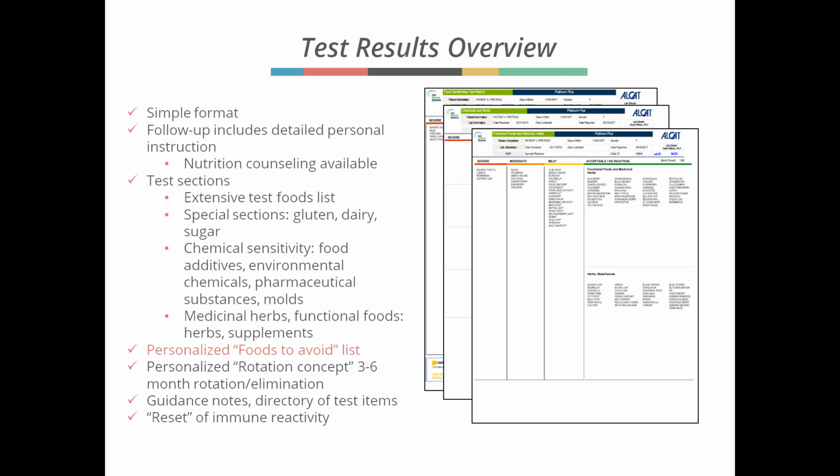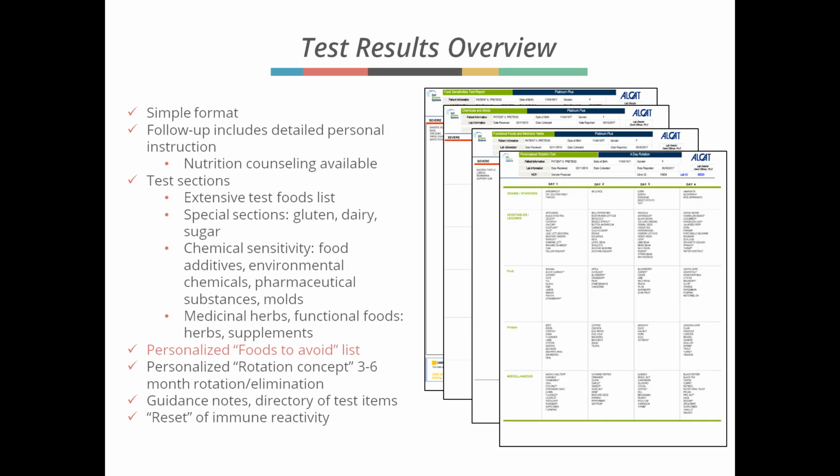Personalized rotation concept. Guidance notes include directory of test items. For reactive foods, a 3 to 6 month rotation and elimination period is recommended. The goal of the Alcat protocol is a reset of immune reactivity.